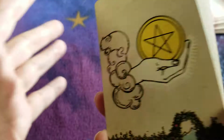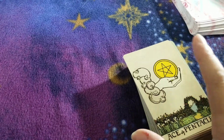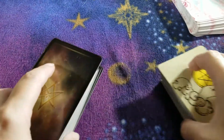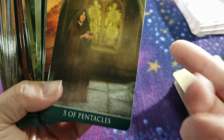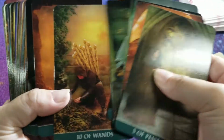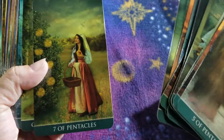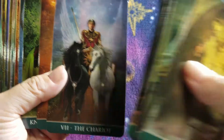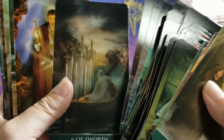And then once you have that structured system, you'll find that you can use pretty much almost any deck once you understand the basics. So this is like the Thelema. It still follows the same structure. So here's your Five of Pentacles, you have your Ten of Wands, this is not in order, so Three of Wands, you have your majors, the Chariot, so it follows the structure, Six of Wands, Eight of Swords, and they're very similar, right?